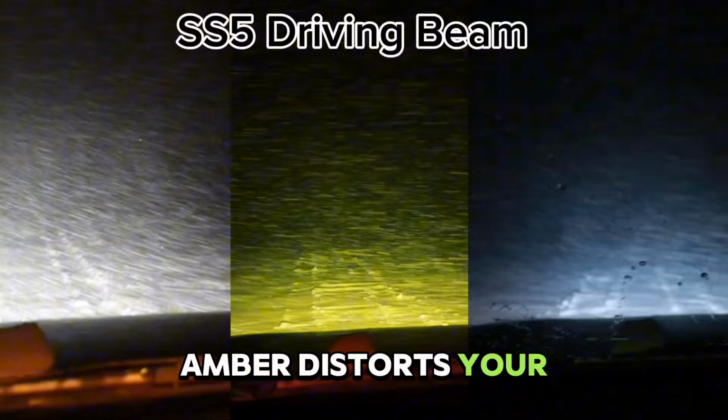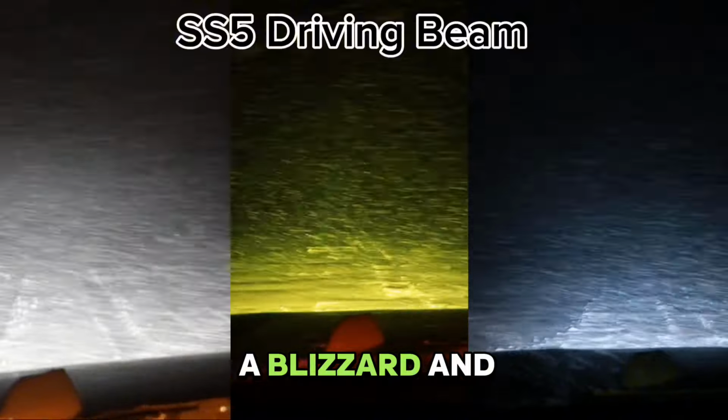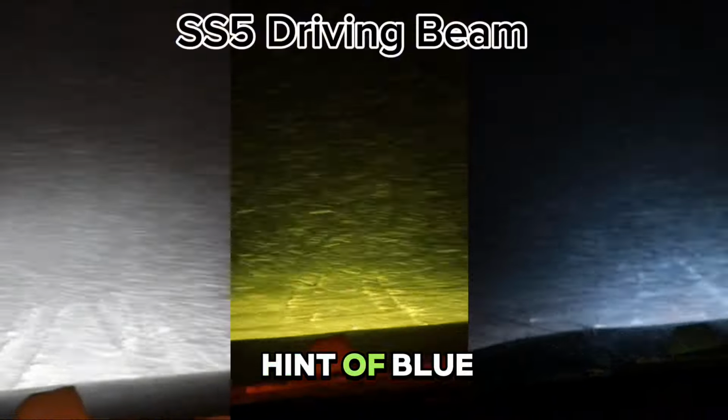Amber distorts your view a bit. White's natural, but blinds in a blizzard. And blue, it gives you that white light with just a hint of blue, cutting through without the harsh reflection.